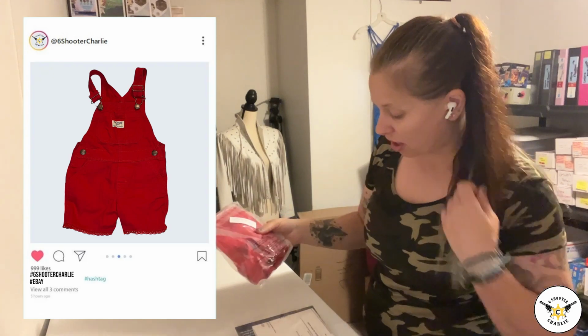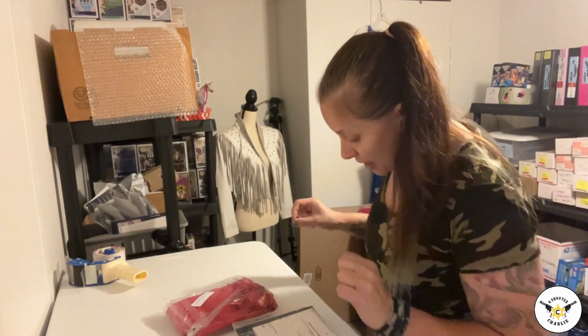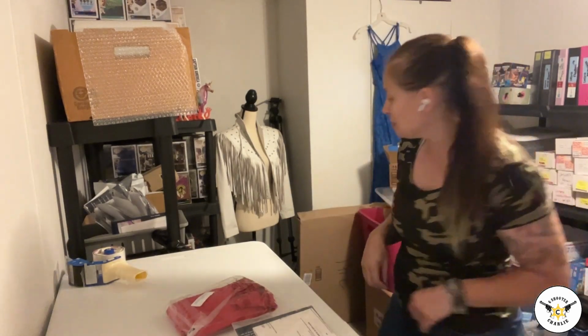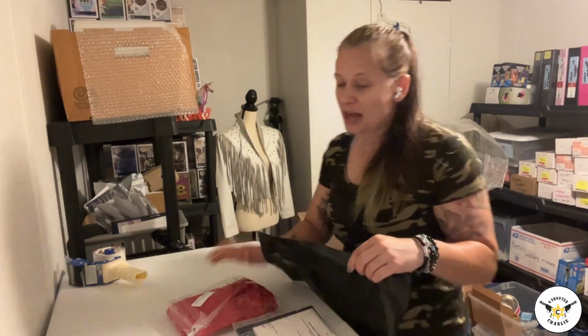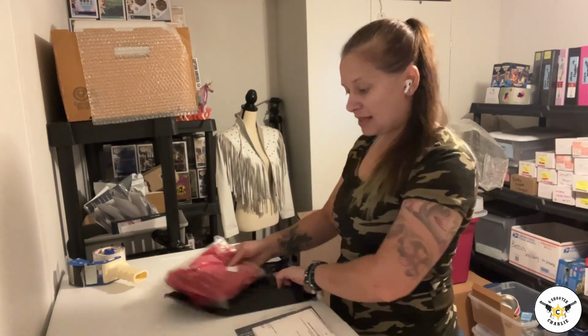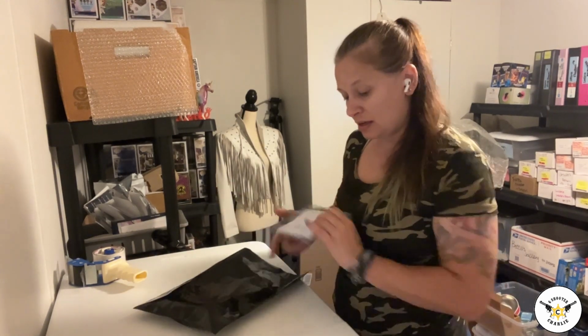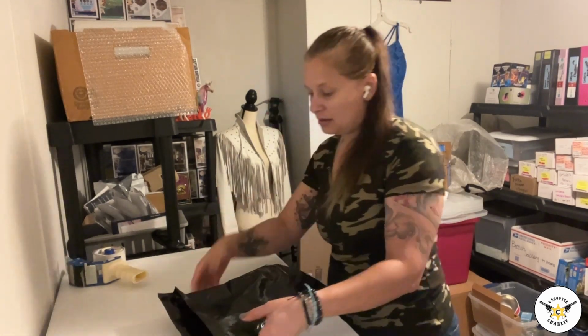This is the cutest pair of little girls' OshKosh short overalls, and they have this cute little lace trim around the bottom. That's a bolo to be looking out for. Not these particularly, but older vintage OshKosh overalls. They can sell for a lot. This is going to Yakima, Washington.